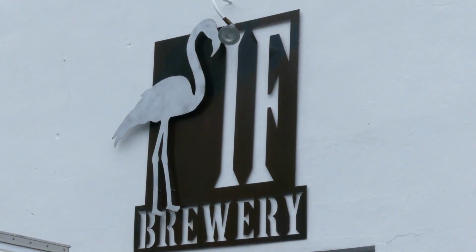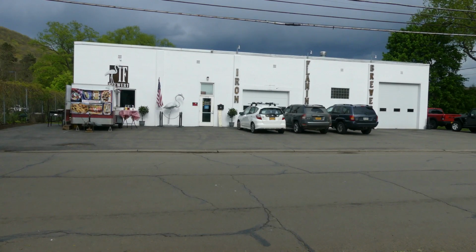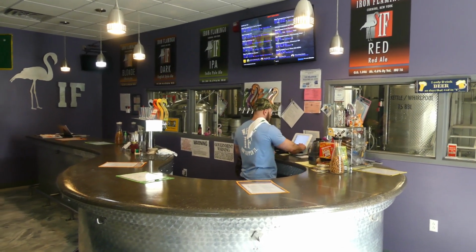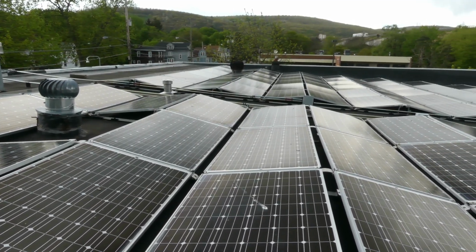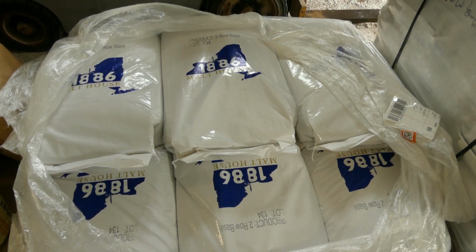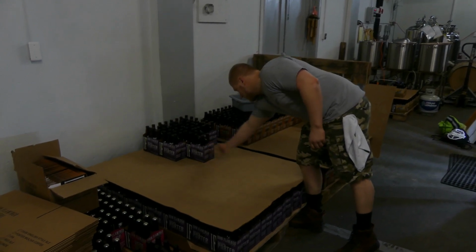Today, we're at the Iron Flamingo. The Iron Flamingo is located here at 196 Baker Street, Corning, New York. They opened in December 2014 by the Maurer family. They opened with the mindset to keep everything local and green. To accomplish this, they are using solar panels for energy for the brewery and also using local farmers around the Finger Lakes for their hops and malt. The Iron Flamingo is the first brewery in Corning to bottle and distribute their own beer.